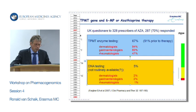And what I was a little bit surprised of, in that specific article, it was referred to that DNA testing for TPMT was not routinely available. Well, I know there were several labs that were doing that, but not many. So apparently awareness that the test can be done was quite low.